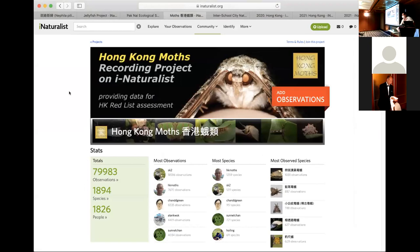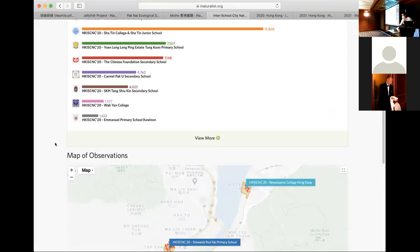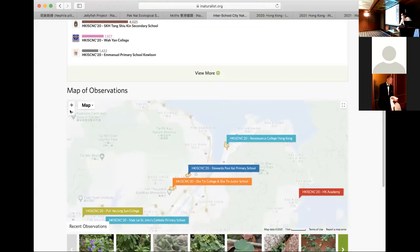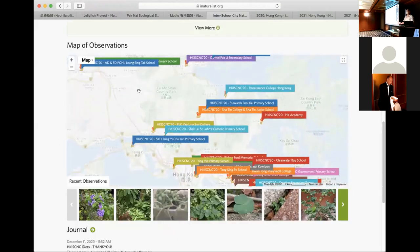There was a moth one. I don't know if you guys know Roger Kendrick. He's basically the Mothman of Hong Kong. He has collected nearly 80,000 observations. I recently did an inter-school City Nature Challenge, which pitted about 40 schools against each other to log biodiversity in and around their neighborhoods, their campus and their neighborhoods. Obviously trying to get them to be stewards of the biodiversity in and around their own schools, so to actually constantly monitor it.